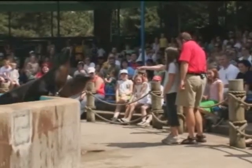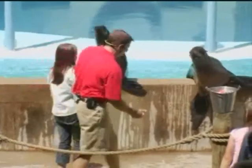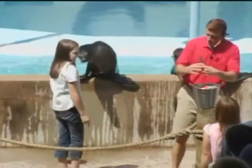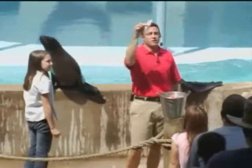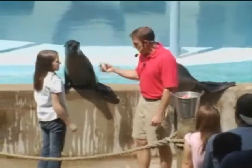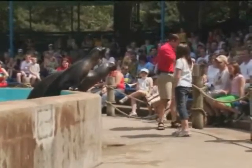Oh, right. There you go. See, you got her to shake her head right. And for that, we're going to give her something really yummy. This is called a herring right here. Herring makes up the largest part of a sea lion's diet at the arena. So you can take that herring and toss that to Elaine. There you go. She gobbled that down.